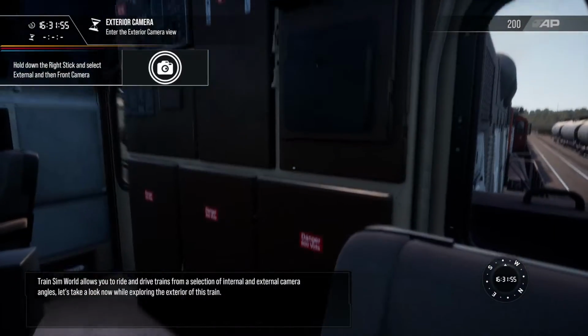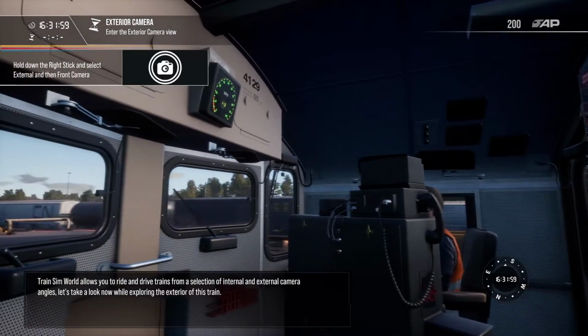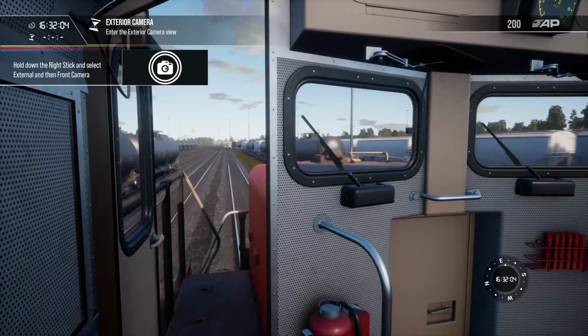Train Sim World allows you to ride and drive trains from a selection of internal and external camera angles. Let's take a look now while exploring the exterior of this train.